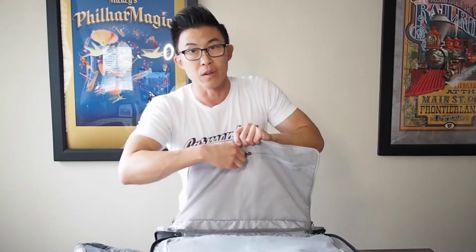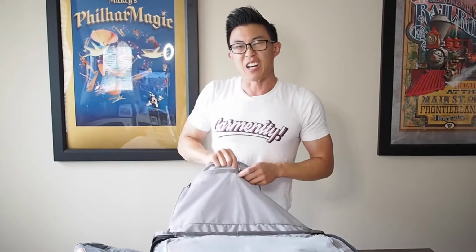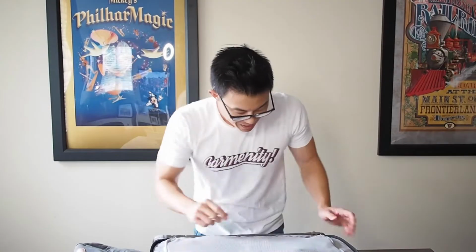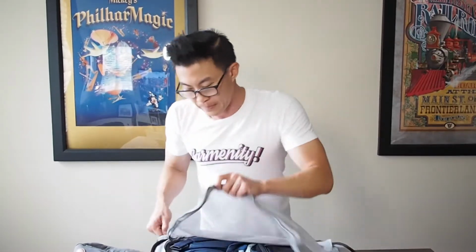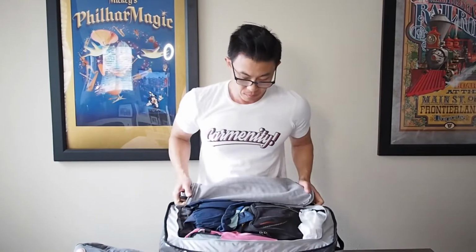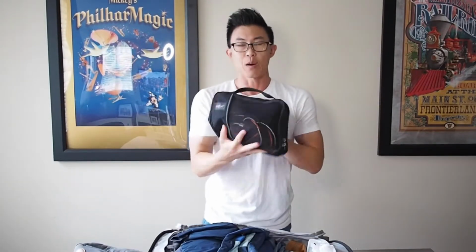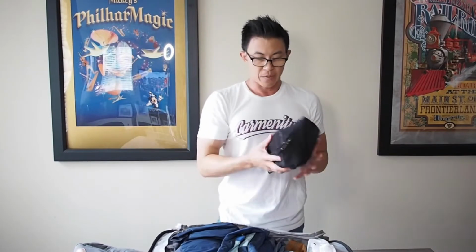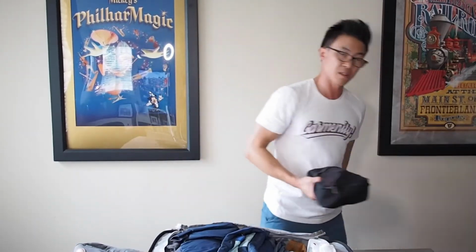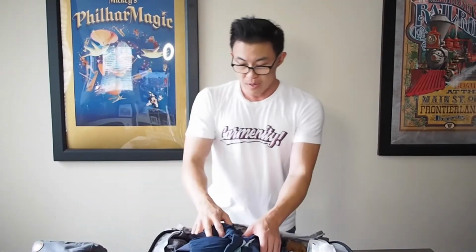There's also these two other mesh zippered pouches right here. I didn't use that for anything. And then the big main compartment. The main compartment. Got here. So, like I said, it looks and acts like my suitcase. So, there's a packing cube with power cables and stuff. Stuff that, like I said, I usually would put in my personal item carry-on thing. But it fit well in there.